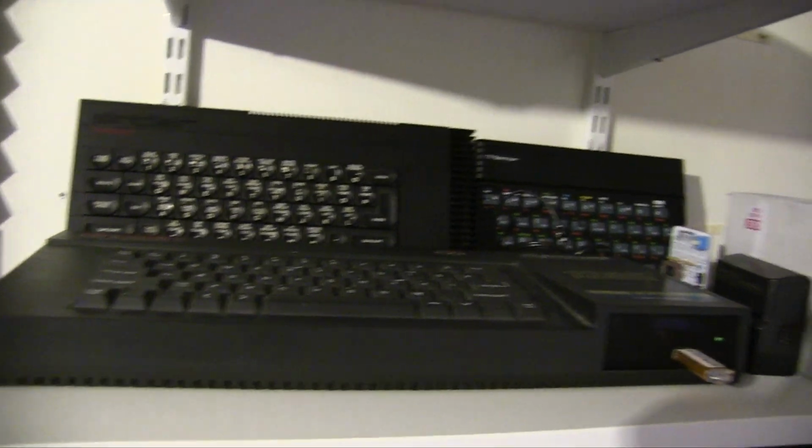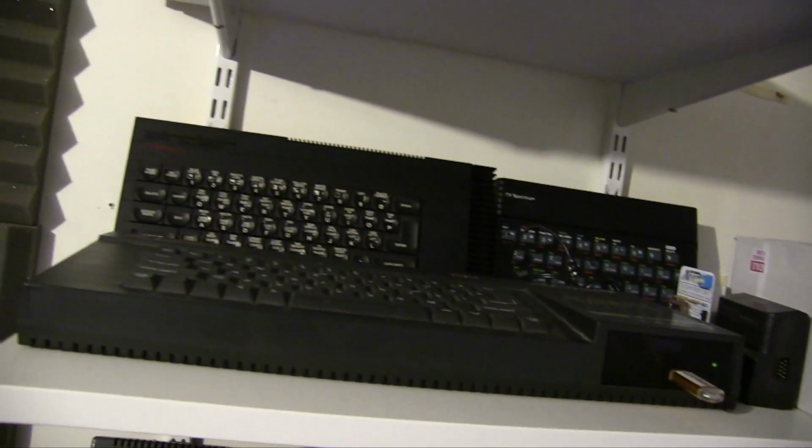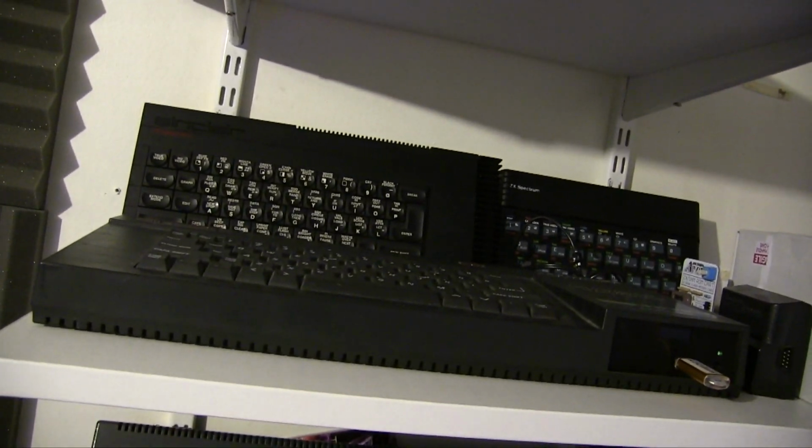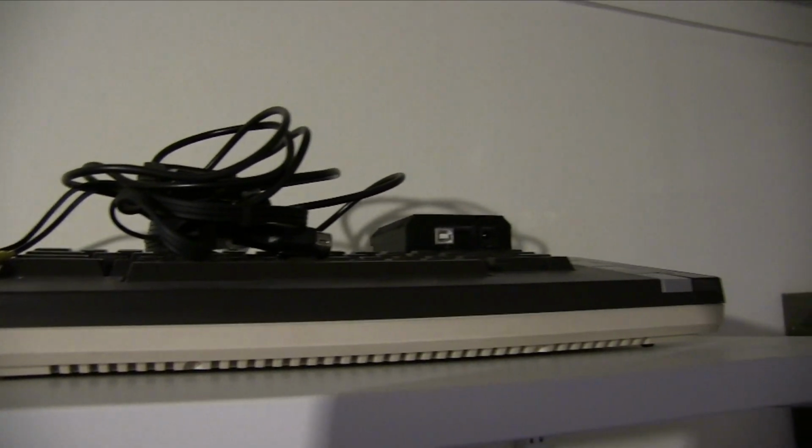That's not all of them. There's a whole bunch down on the repair pile. The Plus 3, the 128K, and the bog standard 48K Spectrum. And on top, which my assistant can just about reach up there, is the Atari 800XL, which is the previous machine I fixed. I didn't video that one though, but it's a working Atari 800XL, which is good to own.